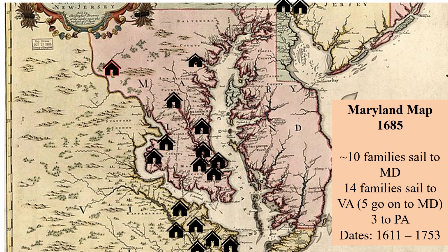So this is a map of the area from 1685. And in tracing my family lines, I've learned that there are about 10 of my families that came and settled in Maryland, 14 settled in Virginia, of which 5 went on to settle in Maryland, 3 families settled in Pennsylvania, and these were immigrants between the dates of 1611 and 1753.